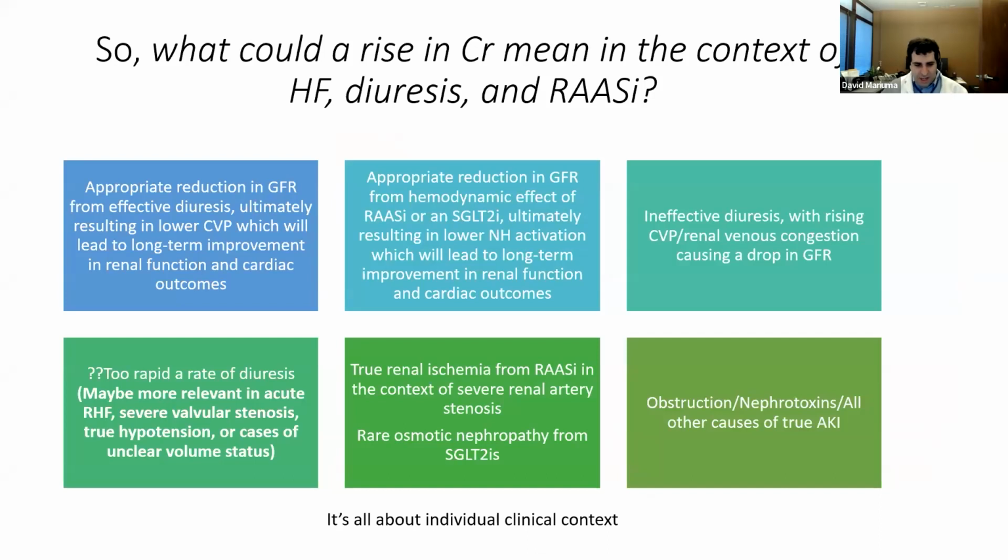This is actually a slide I gave to the fellows to try to synthesize this information. What does a rise in creatinine mean in the context of somebody with heart failure who's either getting very diuresed or getting an ACE inhibitor, and you're seeing a rise in the creatinine? I think there are a few potential causes, and even clinically I like to think of things this way.